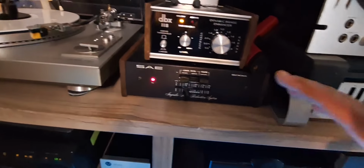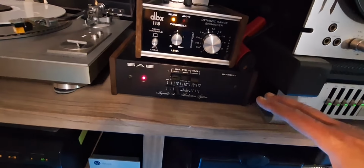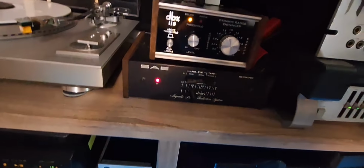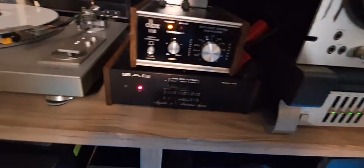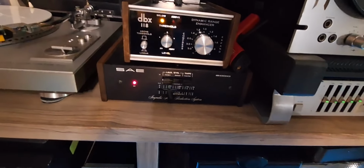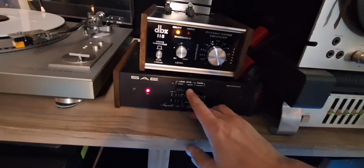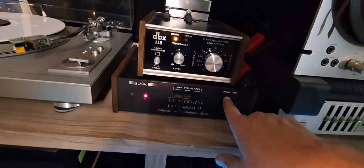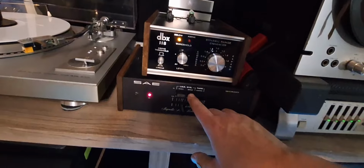This is one of those, well, a lot of companies brought these things out, but this is an SAE unit. It's an impulse noise reduction system. Basically, it reduces the pops and clicks on your vinyl. And it has this great feature. Like I said, there are other videos on YouTube about these things. This is the SAE 5000, I believe. But you can just isolate the clicks.